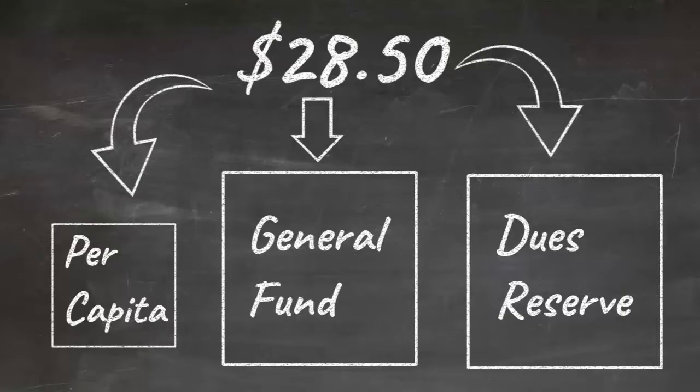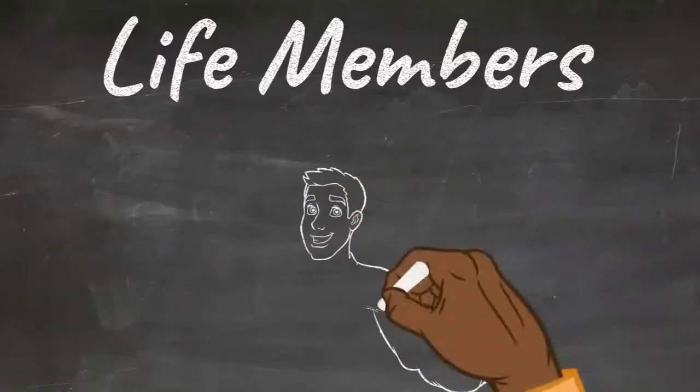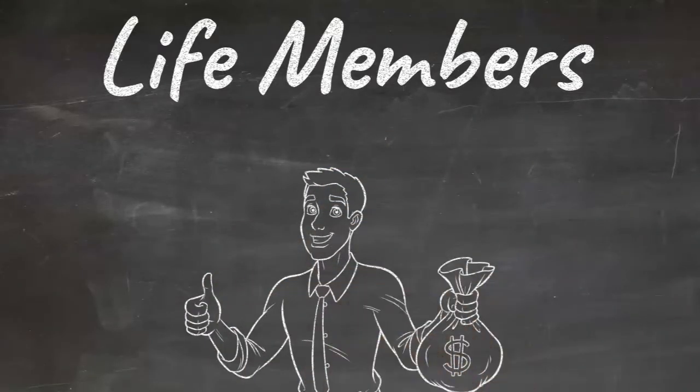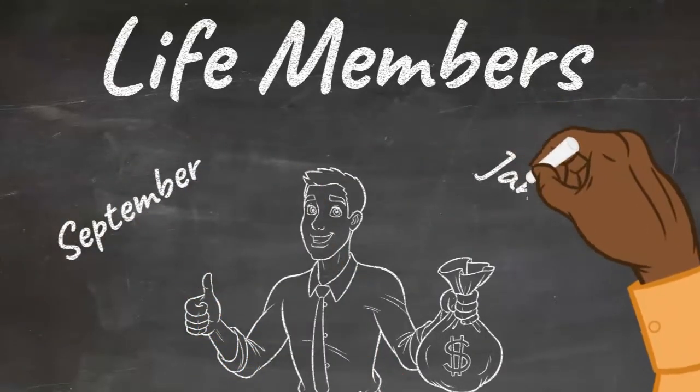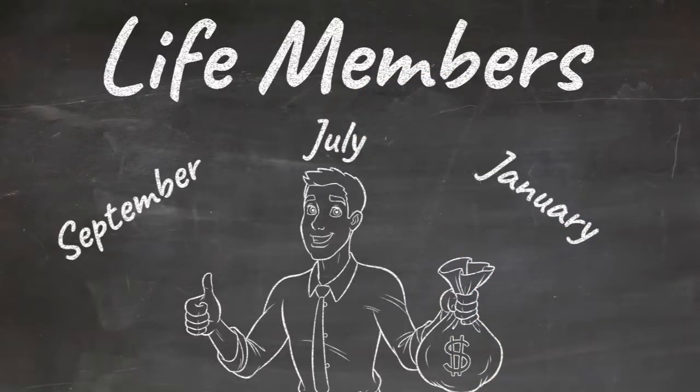The post portion of life memberships are calculated a bit differently, however, they are handled in the same manner, once the post receives the funds. The post portion from life memberships comes from National, 3 times a year: September, January, and July. That happens every year, for all post life members registered. So, life membership helps the post tremendously in our financial stability.